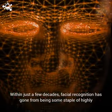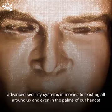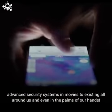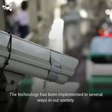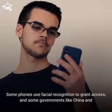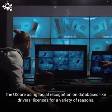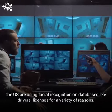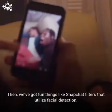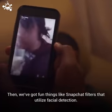Within just a few decades, facial recognition has gone from being some staple of highly advanced security systems in movies to existing all around us and even in the palms of our hands. The technology has been implemented in several ways in our society. Some phones use facial recognition to grant access, and some governments, like China and the US, are using facial recognition on databases like driver's licenses for a variety of reasons. Then, we've got fun things like Snapchat filters that utilize facial detection.